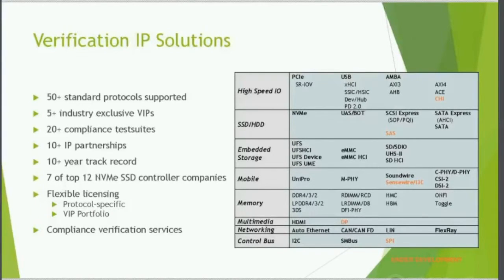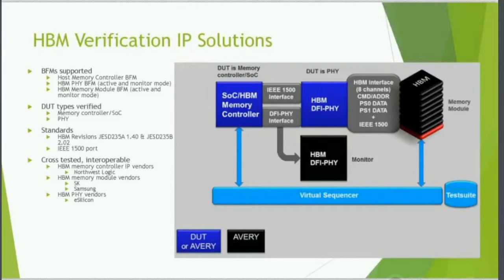And some of our VIPs, like I mentioned, PCI Express and NVMe, have excellent acceptance by the top companies in the field. We have a lot of IP partners. Obviously, Northwest Logic and eSilicon are two of them, and this helps us keep our VIP leading edge and very mature with good capabilities. The flexible licensing model and the compliance test services are also quite important.